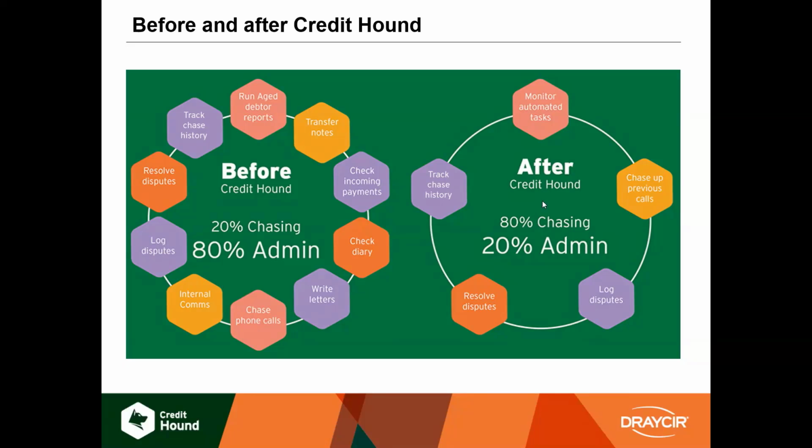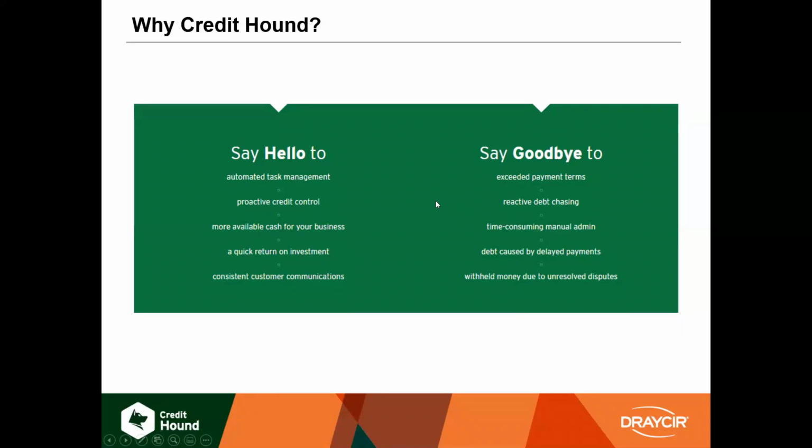So it's one central system where you can see all your transactions, you can see your customer data, and you can see all the notes and actions that you took to try and get that money in. So it's like a clear audit trail, like all the steps you've done to go and chase each payment. So that's really, really important. So let's provide you with some automation. Let's allow you to be proactive. Credit Hound has probably got one of the quickest return on investments to any piece of software right now.